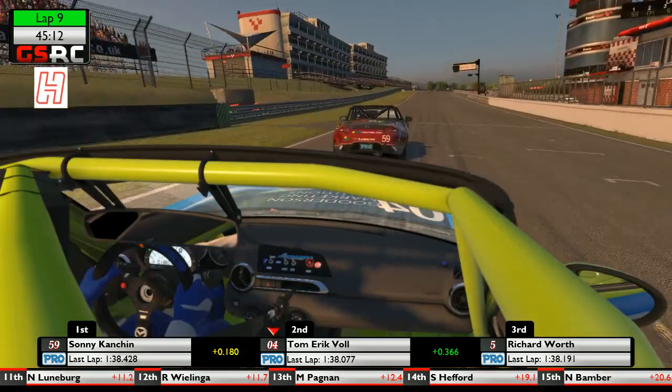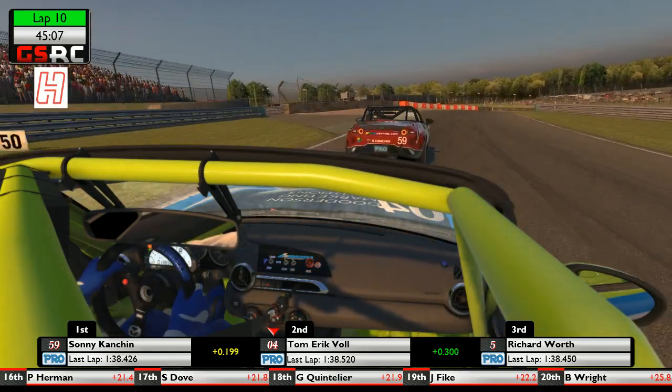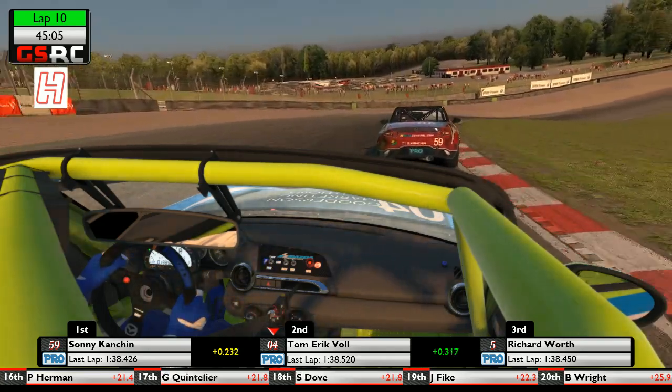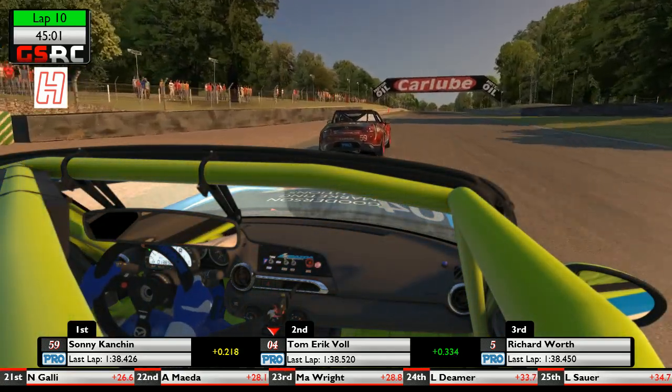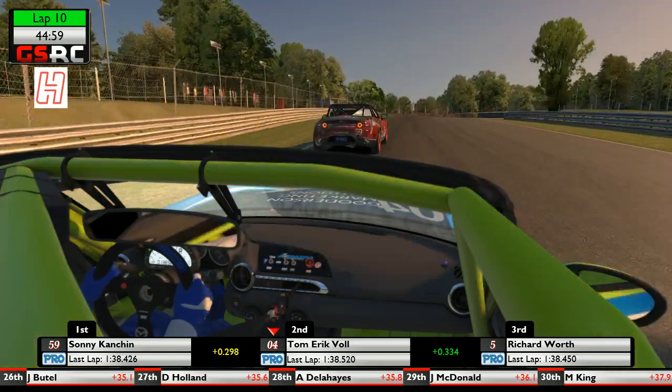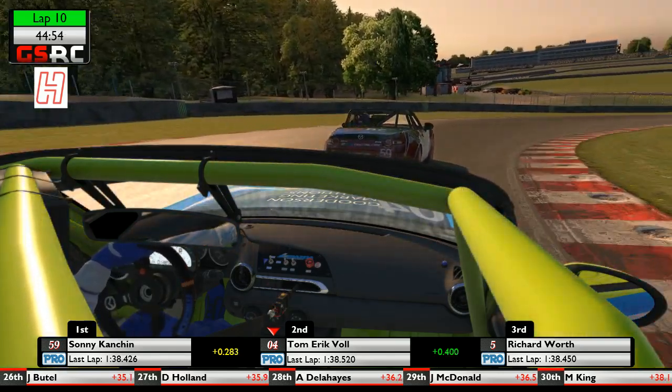Voll just sitting about 2 car lengths back. Let's see if he takes a shot into Paddock. I don't think so, and I don't think you're ever going to outbrake Sonny Kenshin into Druids. So if you're going to get a pass, I think it's going to be out of Clark. It's got to be out of Clark. It's got to be into that Paddock Hill bend, turn number 1. You've got to make something happen.